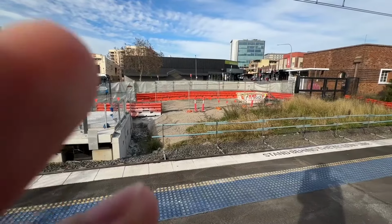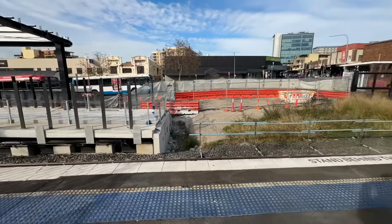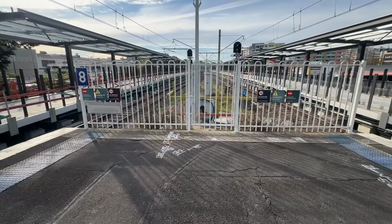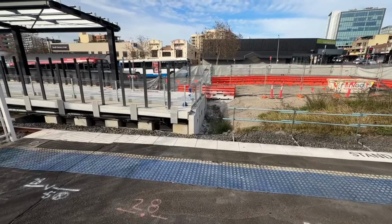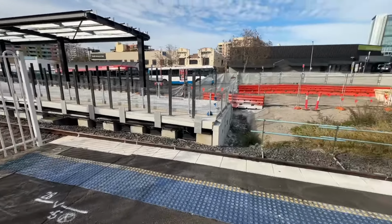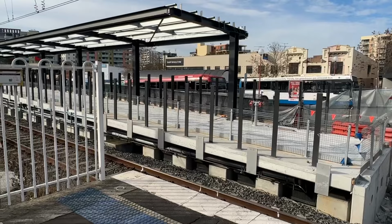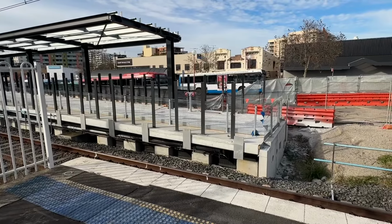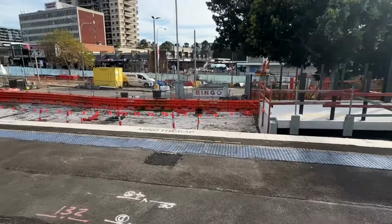For those who remember those pink buses that used to run from Epping to Chatswood, they'll do the same to the Bankstown line from Bankstown to Sydenham. It will stop from there and then stop wherever they are assigned to. Bus stops, interchange, I believe it will stay there into this plaza walk path.